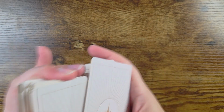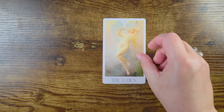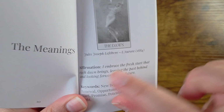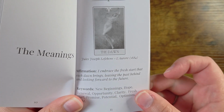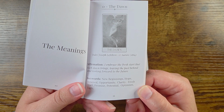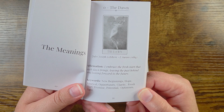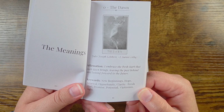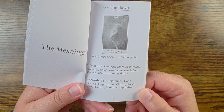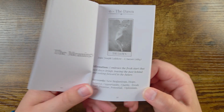Can I get a card to read, please? We're going to read for the Dawn or the Fool. All right, I will be butchering that if I try to pronounce the title. So there's the title of the painting and the artist. And affirmation here is, I embrace the fresh start that each dawn brings, leaving the past behind and looking forward to the future. Keywords being new beginnings, hope, renewal, opportunity, clarity, fresh start, promise, potential, optimism, and light.